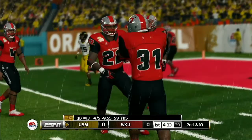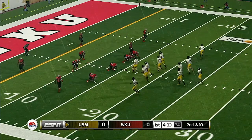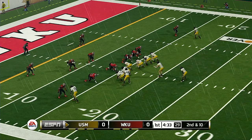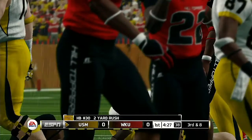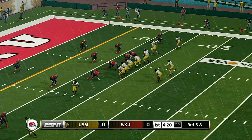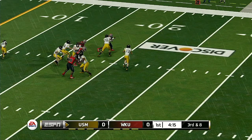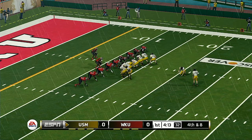With the pass, incomplete. It's second and 10. Ball on the 15. They'll bring him down at the 13-yard line. Strike to his receiver, no good. They'll call on the field goal unit here. That makes it fourth and eight. Southern Miss could take the lead with this field goal.